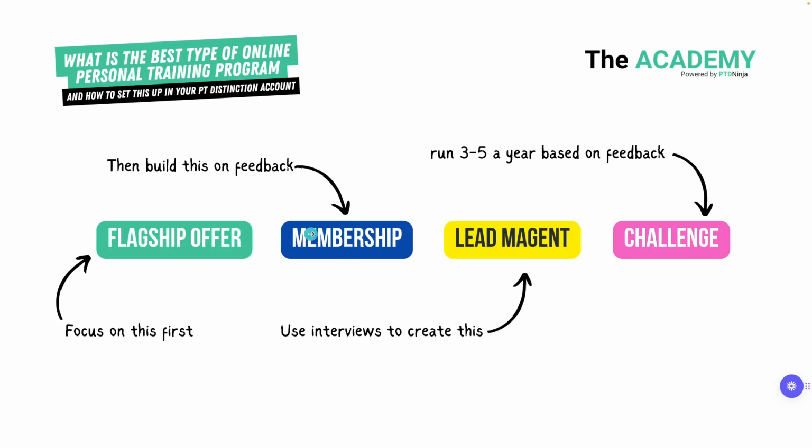We then focus on building the membership, because this becomes your back-end offer. So once we've got this flagship set out, we're going to move them into this back-end offer here, into this membership, and then we're going to try and retain them for the long term. So we build this membership off the flagship program. The reason we do that is because we can get feedback from working with people more closely than the flagship program, seeing what they need help with. We take that data and then we adapt this membership program here to suit. And that way you're more likely to retain your clients.